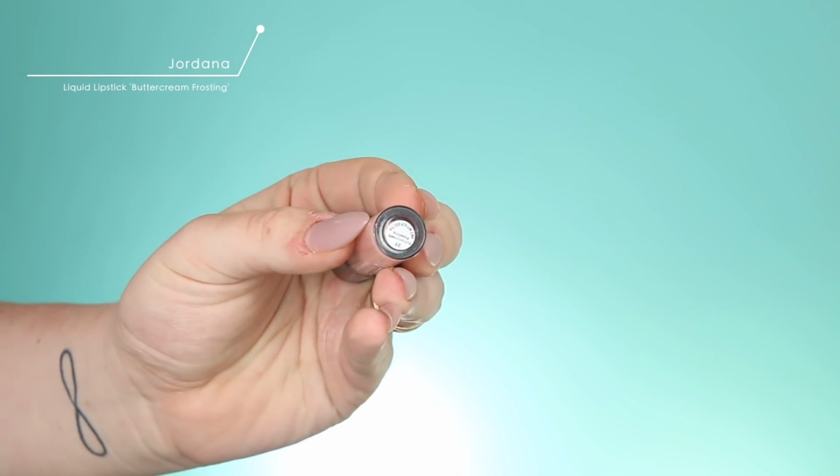Now last but not least, for my lips, I'm going to be using the Jordana Sweet Cream Matte Liquid Lip Color. This is in the shade Buttercream Frosting. This is $3 when I bought it in America, so around $5 Australian.